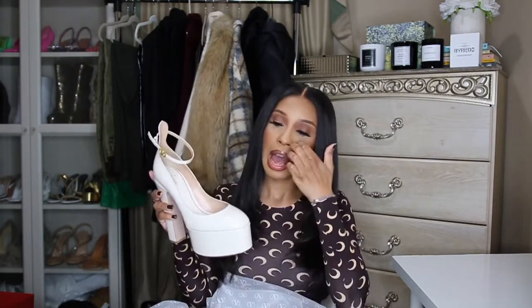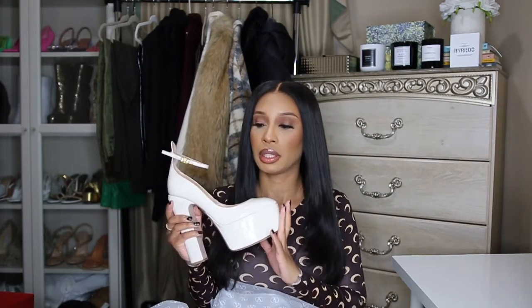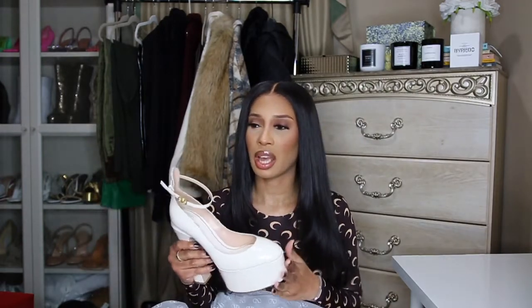And I went ahead and bought the Valentino Tango platform heels. So I did opt for the cream color. I really wanted, honestly, all of the colors, I really liked them. I really liked the orange, I like the pink, but I already have pink shoes, and the orange, I have an orange shoe, but it's not the same shade of orange.